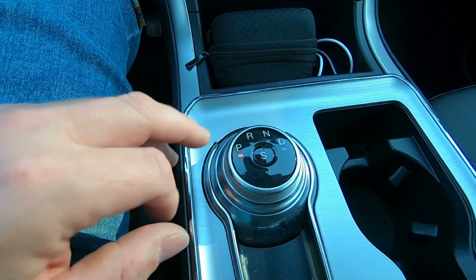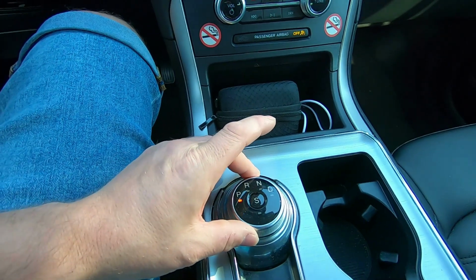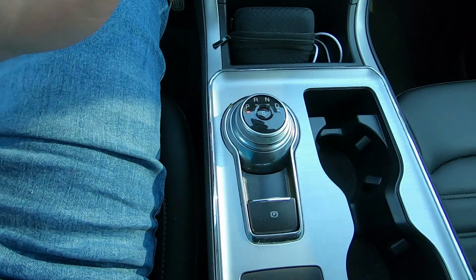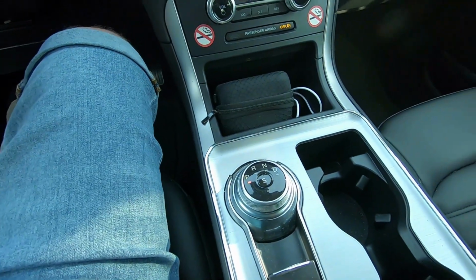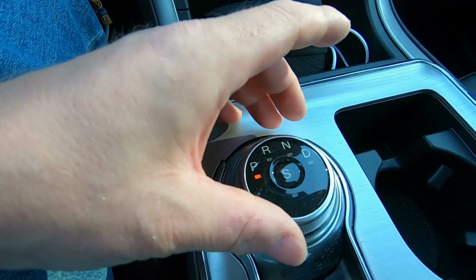I don't even know what that's for, to be honest. Never really figured that out. But when you're parked, have it on park, that's it, and just make sure your handbrake is up. Sometimes it's all done a bit automatically for you, so you just need to have a little bit of play with it. But when you're reversing, obviously move it round one to reverse.